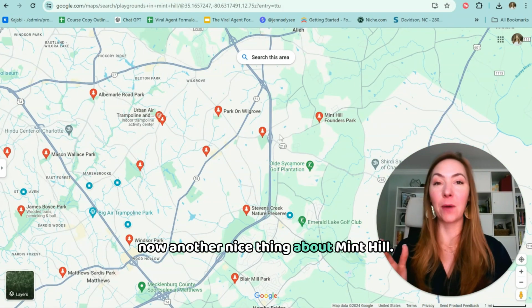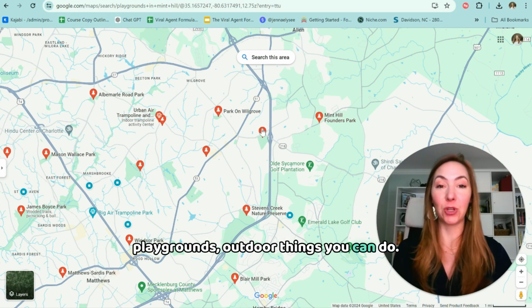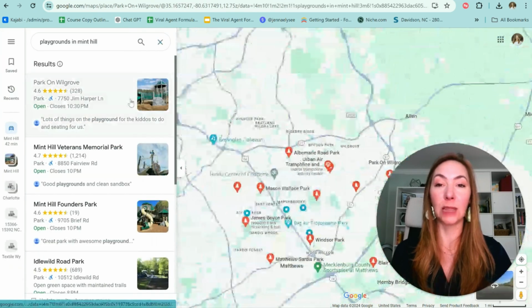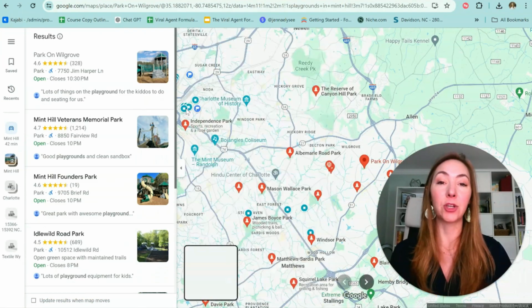If you're planning on commuting, that might be something you'd want to think about. Now, another nice thing about Mint Hill, you've got a variety of parks, playgrounds, outdoor things you can do. Now, some of them are smaller than others. So you've got the park on Wilgrove. This one's actually a little bit smaller than some of the other ones. Let's see if it'll pop up here. But it's actually a really pretty park.